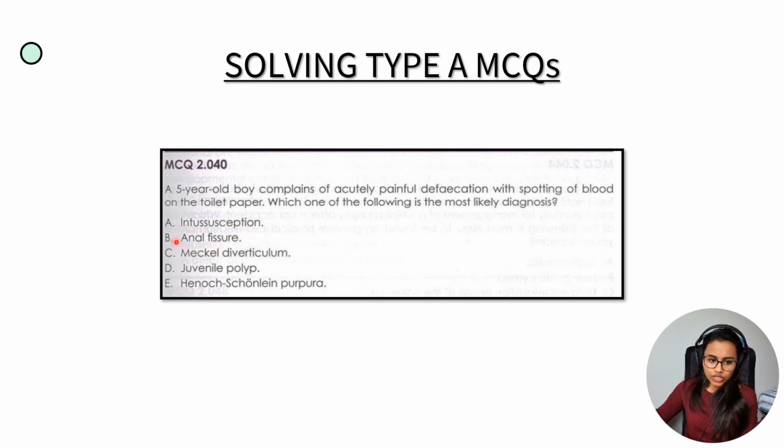Next, you go on to anal fissure. Option B, anal fissure, can be a possibility because 5-year-old children can be constipated. They can have an aversion to going to the toilet and they will not pass their stools, and they can have hard stools also. This can lead to painful defecation when you're having hard stools, and there can be tears in the mucosa there, and that can lead to spotting also. Yes, so anal fissure can be an option, right? So keep B in your mind. Let's just check and rule out the other options also.